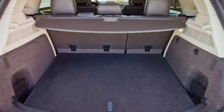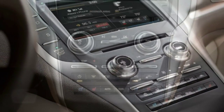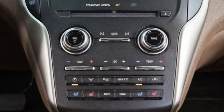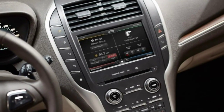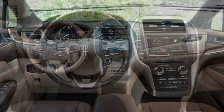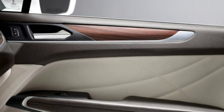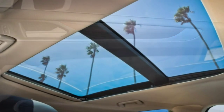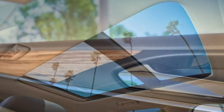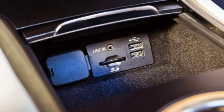2015 Lincoln MKC Review. What's new for 2015? The 2015 MKC is an all-new entry-level luxury crossover. Is that the name of a new Lincoln or a stock market ticker symbol? Even we have a hard time keeping our Lincolns straight, but all you really need to know about the 2015 Lincoln MKC is that it's a genuinely competitive compact luxury crossover.